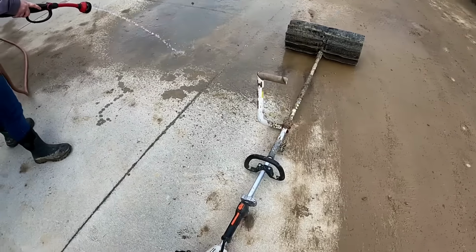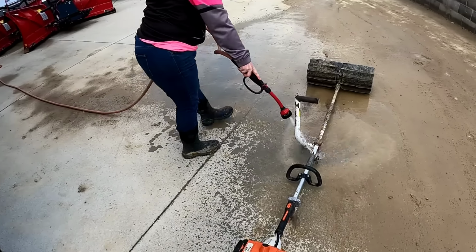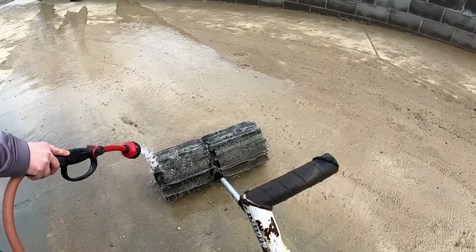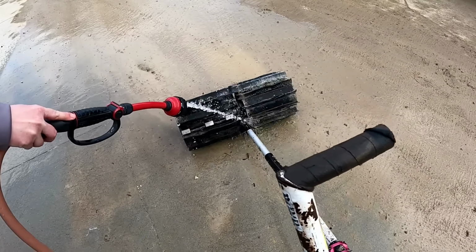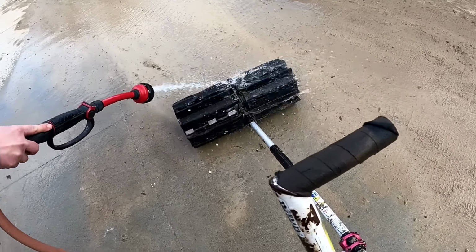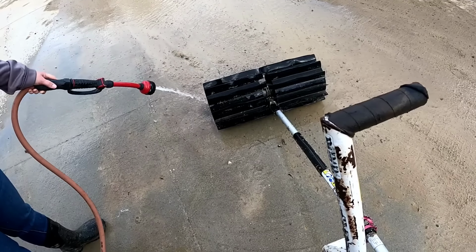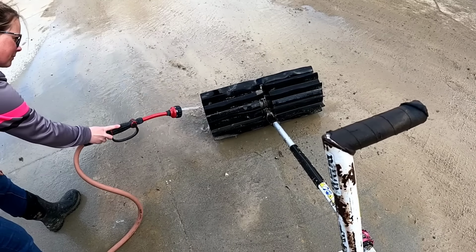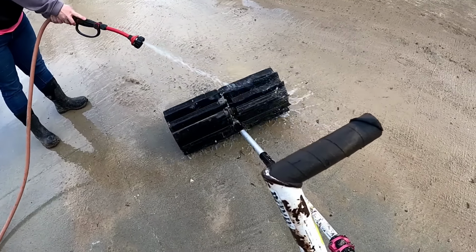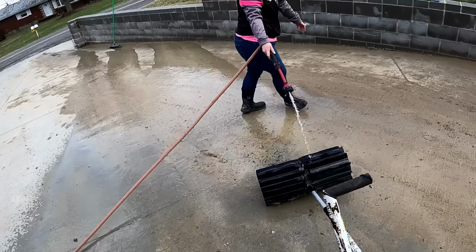Absolutely. All right guys, so this thing's a mess now after playing in our mud. So TQ's gonna get it all nice and cleaned off for Mike. All right, Mikey, we got it as clean as we can for you. I know you're gonna get it dirty again, but we tried.